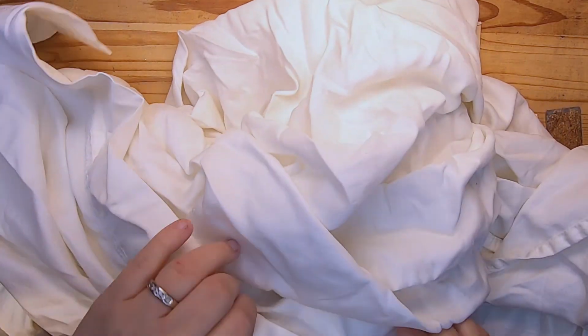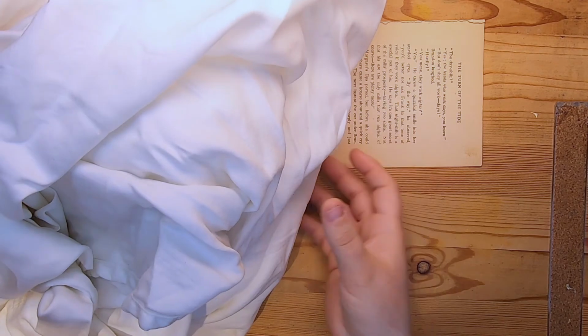And then another boring big cotton sheet that I'm going to use. This is actually a cotton bamboo blend, so it's really soft and nice. So I want to see how that will turn out when it's been eco-printed.